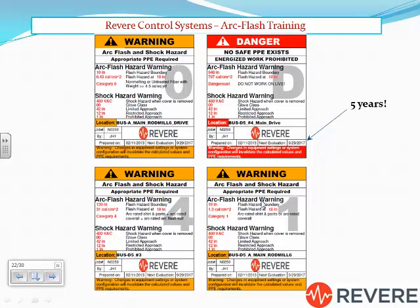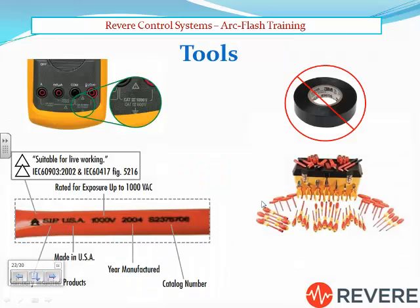Here are compliant labels. As you can see that they have the PPE category level shown. We have level 0, 1, 4, and dangerous. And you'll also notice that the flash hazard itself and caloric content is shown from 0.43 on category 0 all the way up to 787 calories for the dangerous. Please note that these need to be refreshed every 5 years or unless major changes have been done to the process equipment.